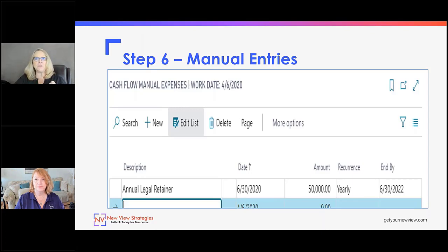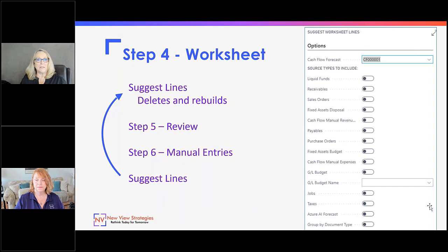We got away from the general ledger by pulling in customer and vendor and sales and purchases, and now we can even do manual entries, things that your CFO or accounting knows need to go in. So now we look at our worksheet process, and remember I said it deletes and rebuilds. We reviewed, we added manual entries, we went back to suggest and review.